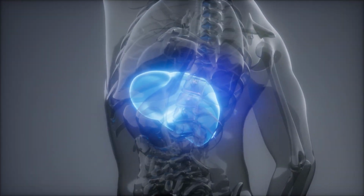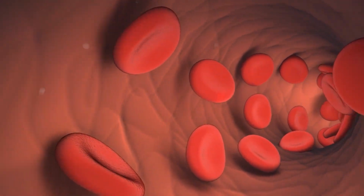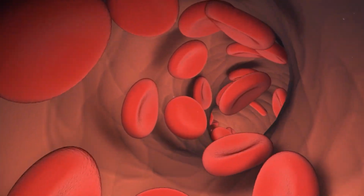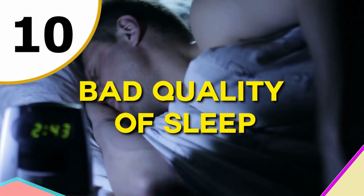When your liver is burdened with an excess of fat, it can trigger insulin resistance, a state where your body's cells become somewhat deaf to insulin's effects. Consequently, your body compensates by producing more insulin, which then stimulates skin cells, leading to the characteristic changes seen with acanthosis nigricans. The 10th sign: bad quality of sleep.